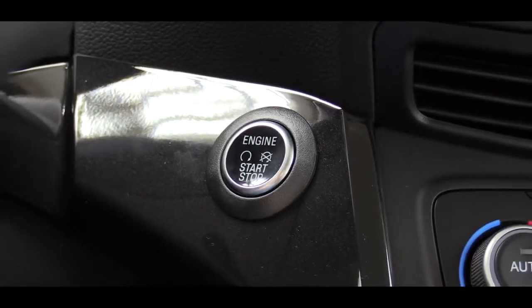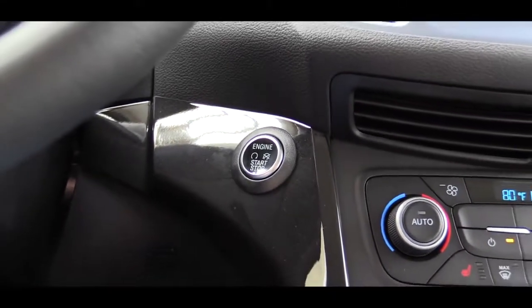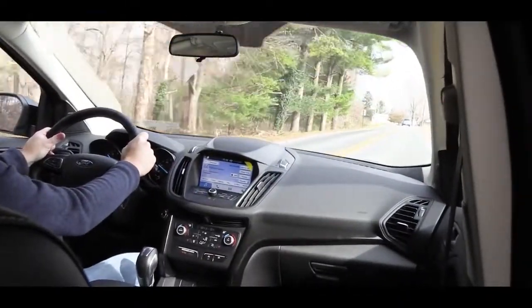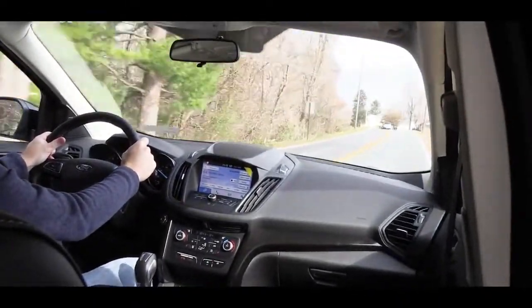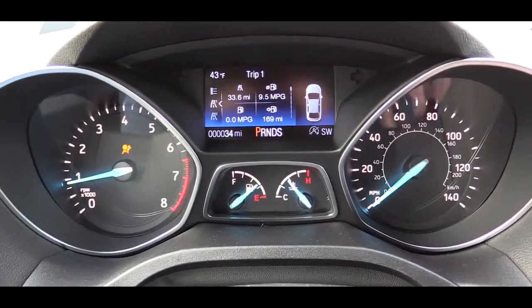So therefore, since I have the SE today, I do have that remote start and a push button start, so that's pretty nice. So all I am going to do here is simply put my foot on the brake and press the engine start button, which is located just by the driver's right knee there. And so, once started up, tachometer is on your left, speedometer is on your right.